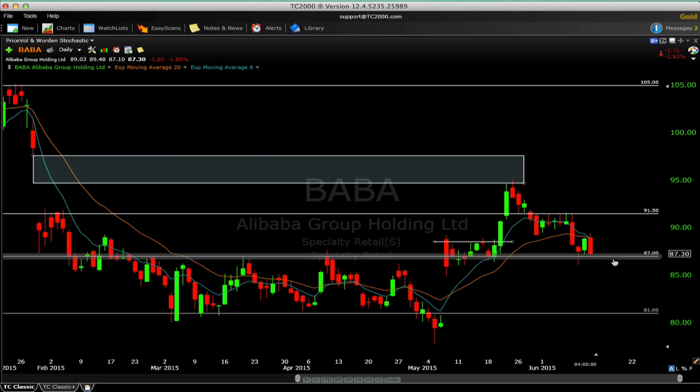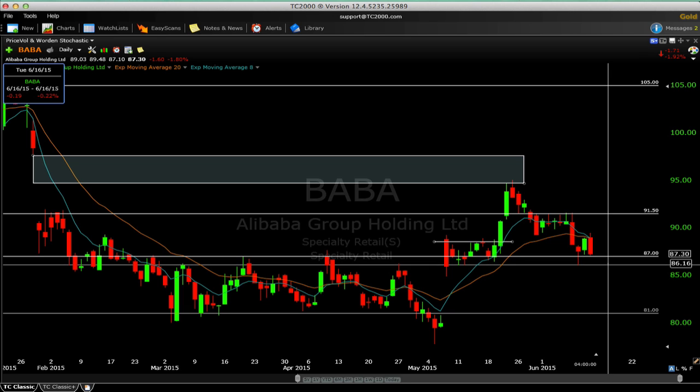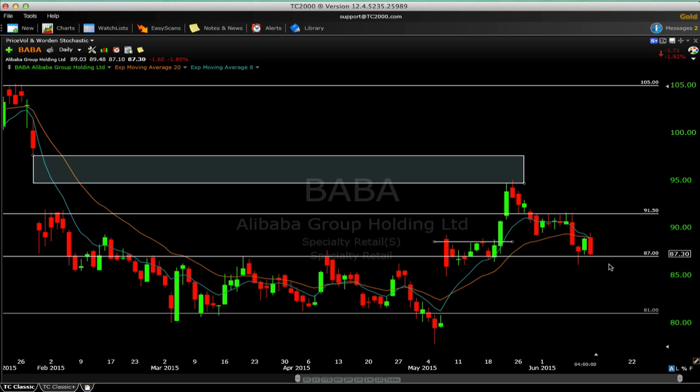It's then just kind of bleeding lower, and it's now back to essentially this gap up from earnings. Not quite there yet, but below today's lows, back under $86 or so, you're going to have to start to consider whether or not this gap wants to get filled. So Alibaba, we'll have to see if that can stabilize.